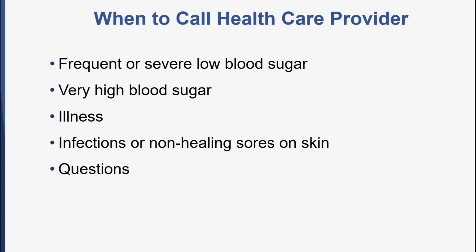You can call when your blood sugars are very high, when you're sick and have questions or blood sugars are not responding the way that you anticipate, with infections or non-healing sores on your skin, and then again, anytime you have questions.